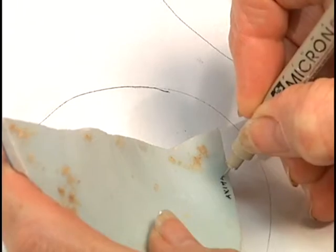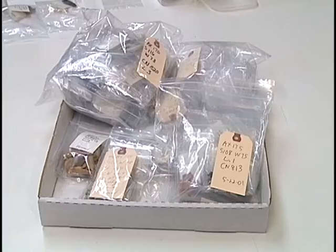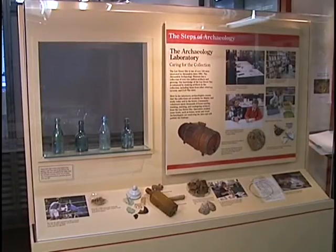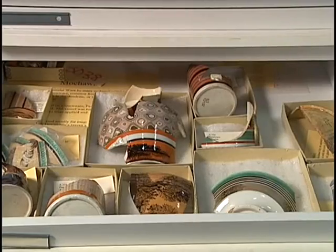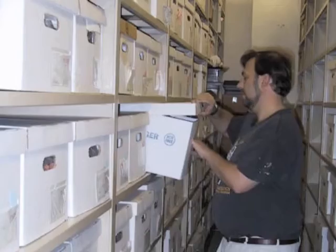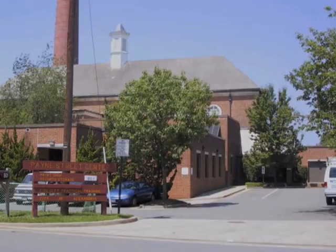Now that we've cleaned, marked, identified, and bagged the artifacts, what happens to them? Some will go on exhibit. Others go into our study collection or are loaned to other facilities or museums. The rest are stored in acid-free boxes in our climate-controlled storage facility, where they will be available for future study.